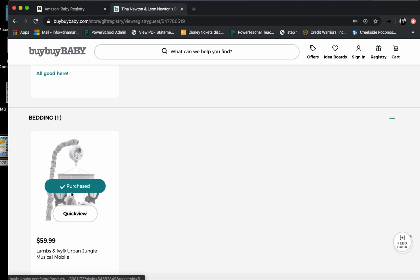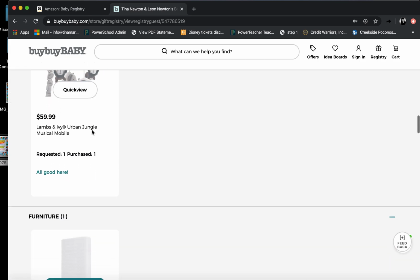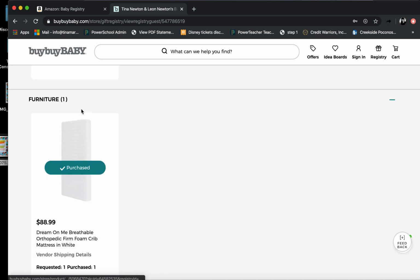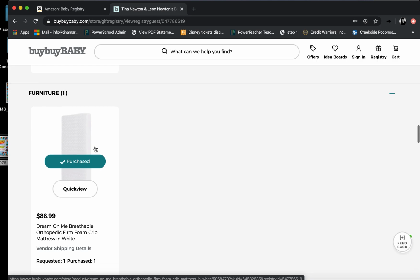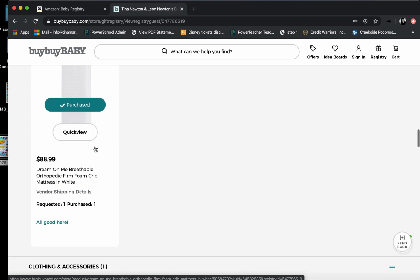We got this set. When I rock him, I sometimes go into his bedroom because I have a rocking chair there. So I play the music while I rock him, and then when he falls asleep, I take him back to my bedroom. I love me a mobile, and it goes with his theme. We got the mattress. He hasn't slept in it, so I'm not sure how he'll like it. But, you know, to each its own.